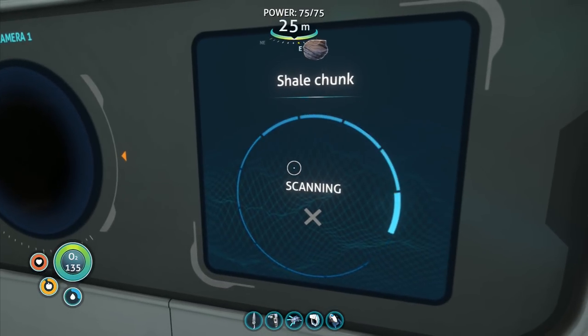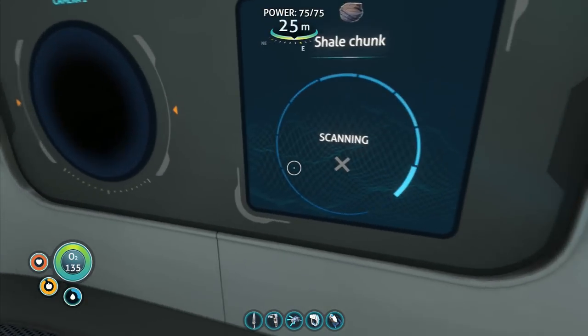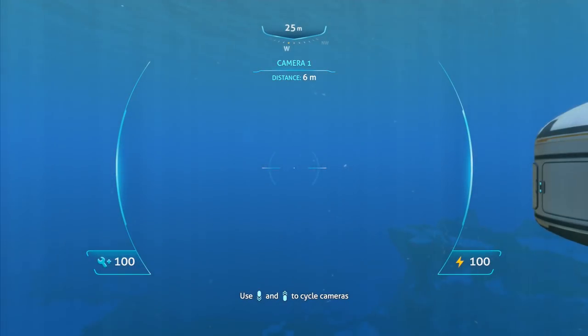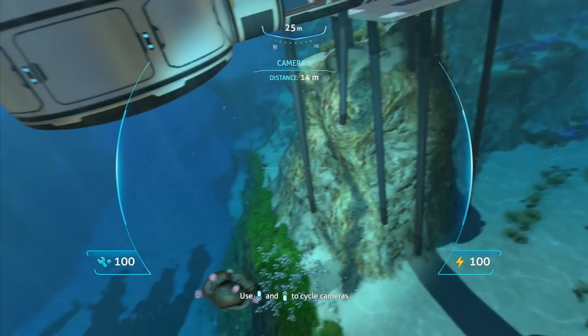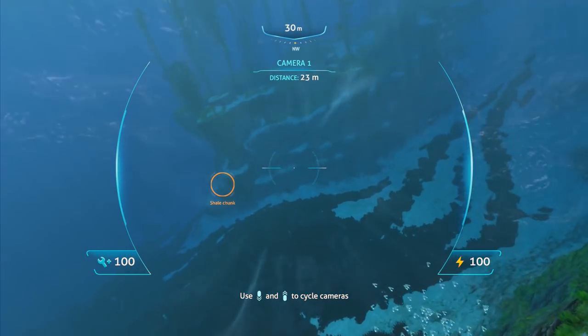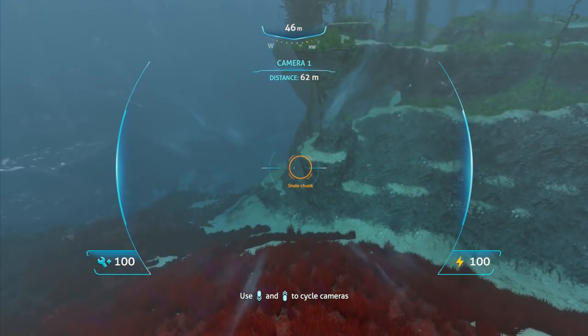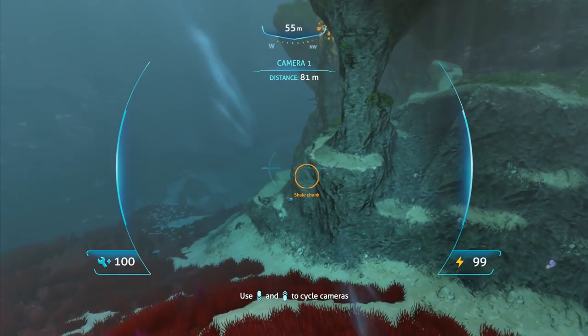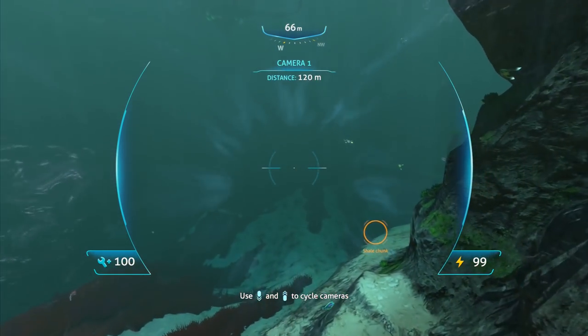Camera one. Now, what's the scan doing? How long does it take to do this? I have a camera. Oh, sweet. I can use a camera to look round. Shale chunk. There's a shale chunk down here. Where is the shale chunk? It's a long way away.